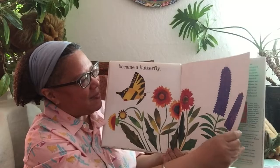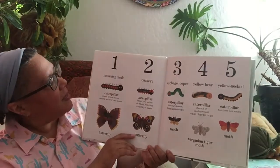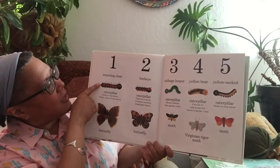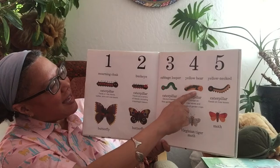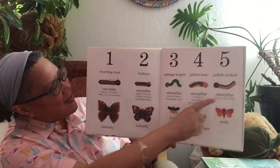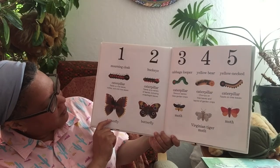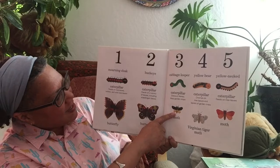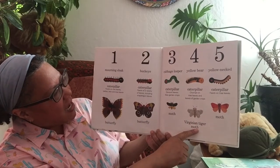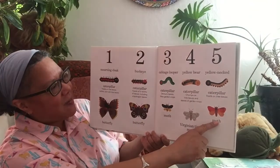Ooh. And then here at the back are all the little caterpillars we met today. Let's see. Morning cloak, Buckeye. Cabbage looper, yellow bear, yellow necked. Oh, and here's butterfly, and that's another butterfly. And oh, here's a moth. Ooh, and this one is Virginia tiger moth. And this one is a plain moth. Look at those orange wings. Ooh, you were good for that one.